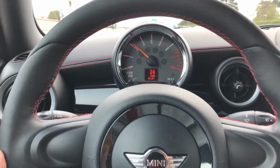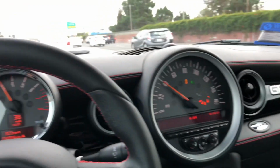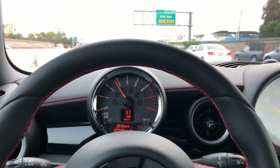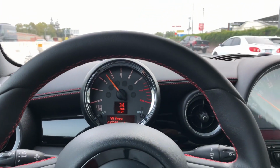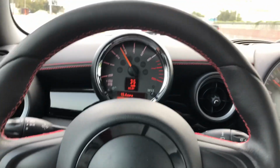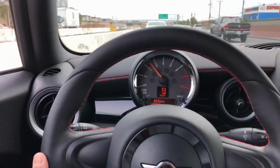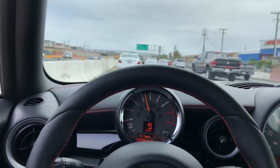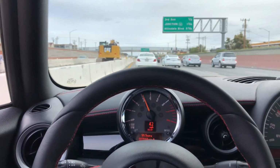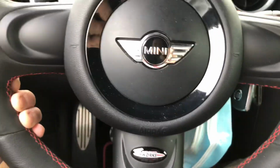I'm gonna get a muffler delete because it's so quiet, and then get something else deleted as well. That'll make the car loud too. So basically, this is the inside cabin noise. Super quiet, can't hear anything. Super quiet.